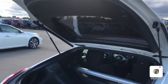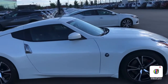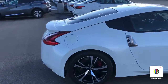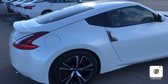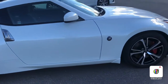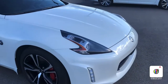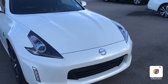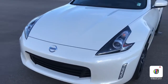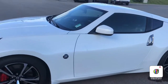I am short. So there you have it, my friend. Your 2018 Nissan 370Z Sport. Very, very beautiful vehicle. Well kept, hardly used. I know Cam told you he bought it as a summer use vehicle and then never used it. I believe it's got somewhere around 1,500 kilometers on it. That's what I heard anyways. Beautiful vehicle. I'm stoked I'm the one that gets to make this. All the other guys kind of hate me right now.